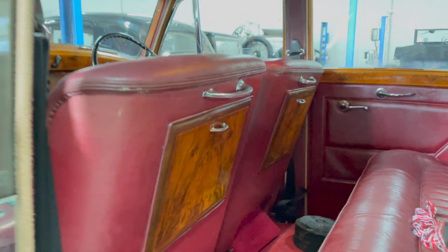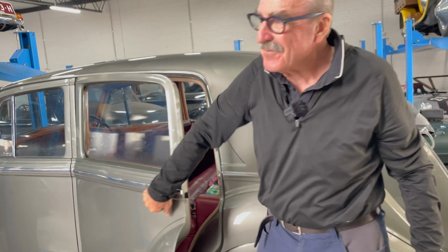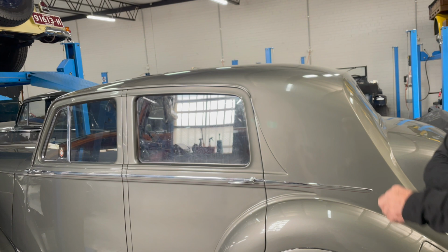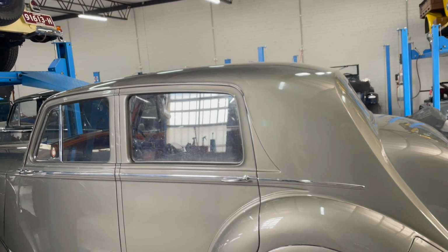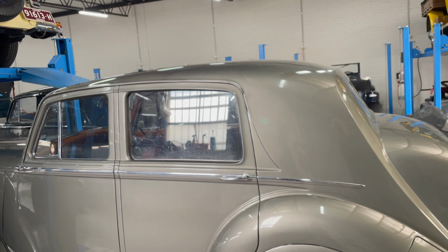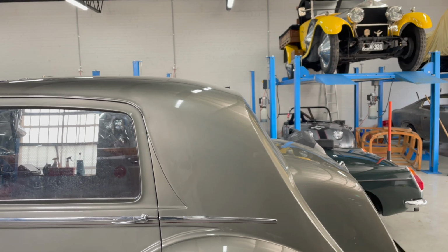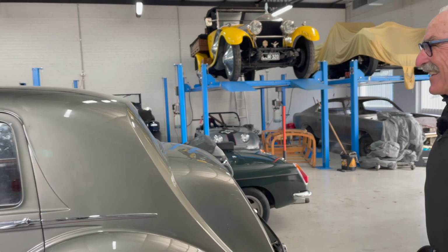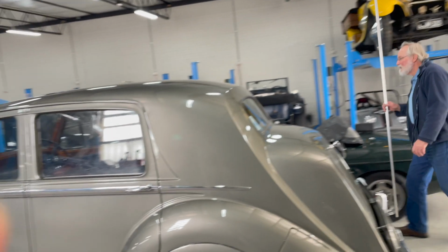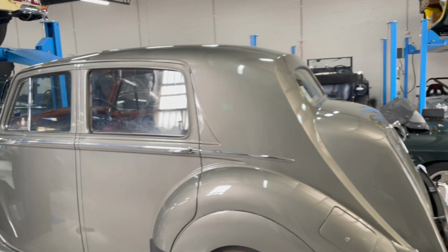I remember, my friend and I, we were 18, 19, and he bought a Vanden Plas 1300, little Austin. The picnic tables in the back. We thought we were kings going around. Yes. Austin Princess.